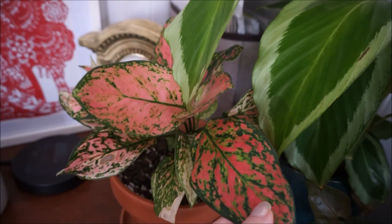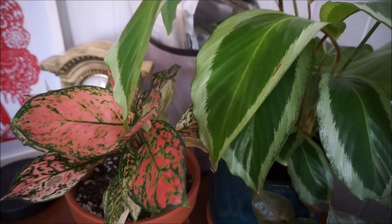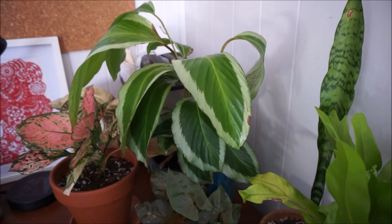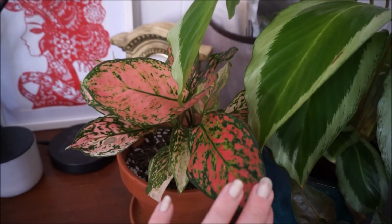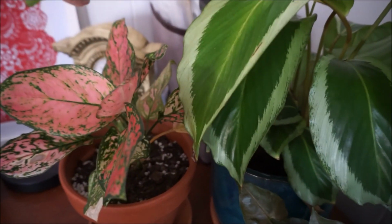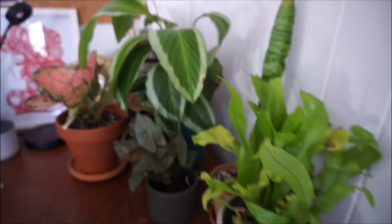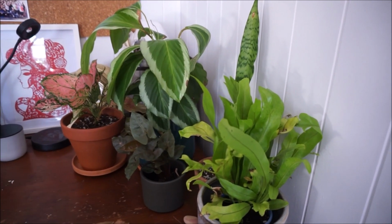I don't know what type of Aglaonema this one is, but I suspect this area, because we're a long way from a window here, it's a very low light area, and I think this one with the pink leaves is not receiving enough light here. So I will probably replace it with a more green-leafed Chinese evergreen very soon. But yeah, these are all incredibly low light plants here.